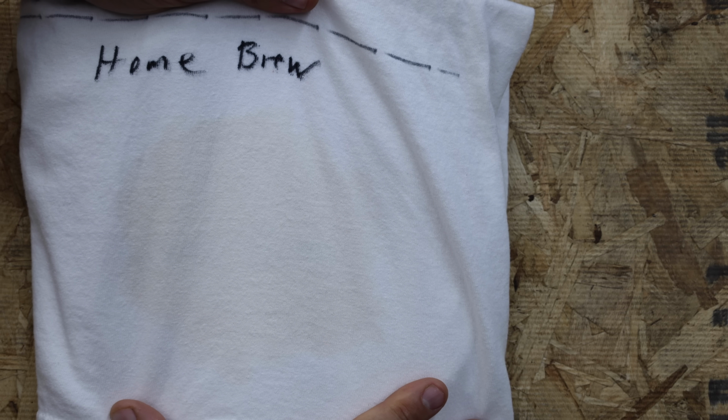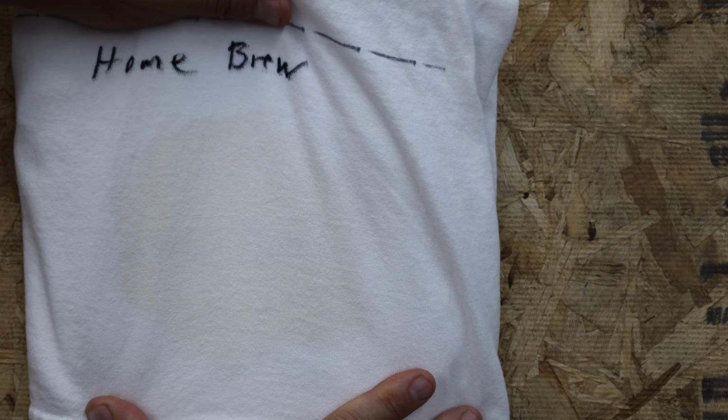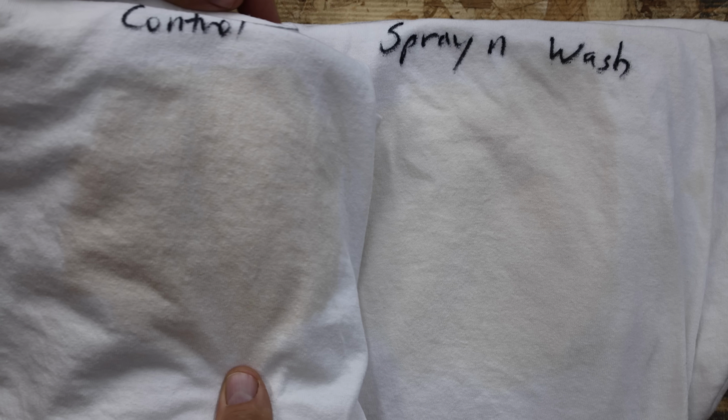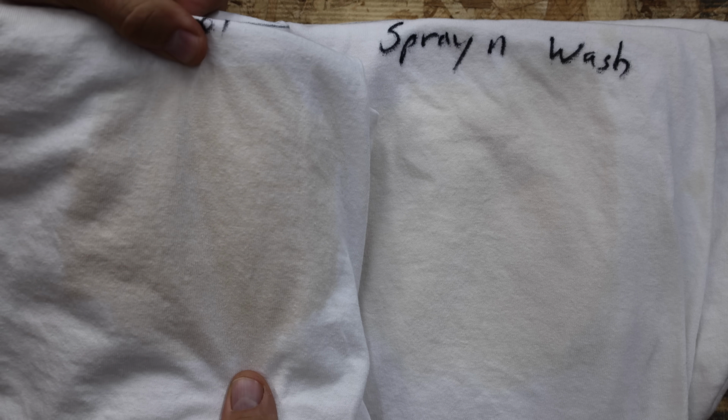And the Homebrew really attacked the soy sauce and finished in 2nd place. And the very affordable Spray and Wash did a terrific job and finished in 1st place. Comparing the Control to the Spray and Wash, there's a huge difference in performance.